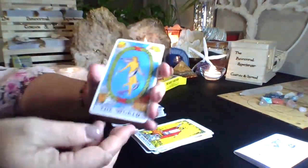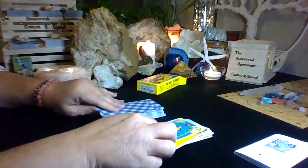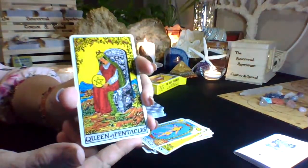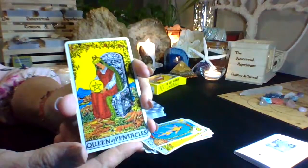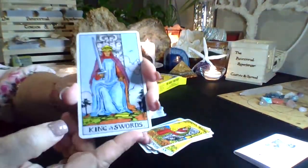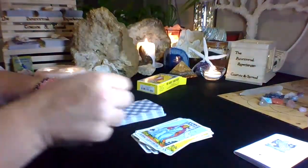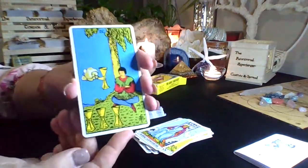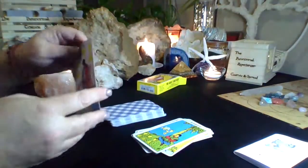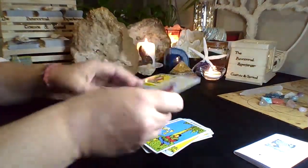Now, as far as how the cards look, they're honestly not my cup of tea. I like very loving, happy cards full of my idea of beauty, but I do have a deep appreciation for these cards, and I would have to give a 5-star for these cards. Definitely recommend them.